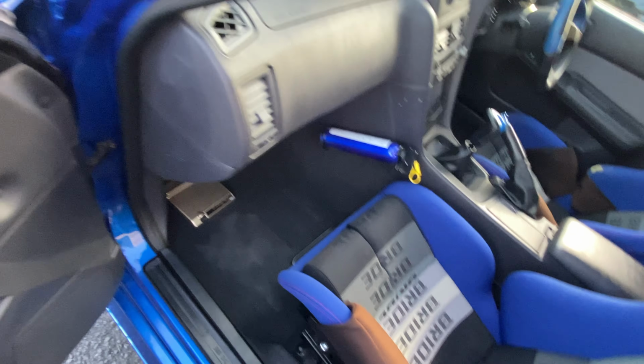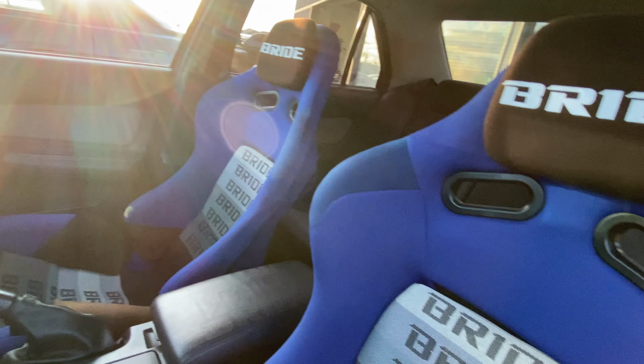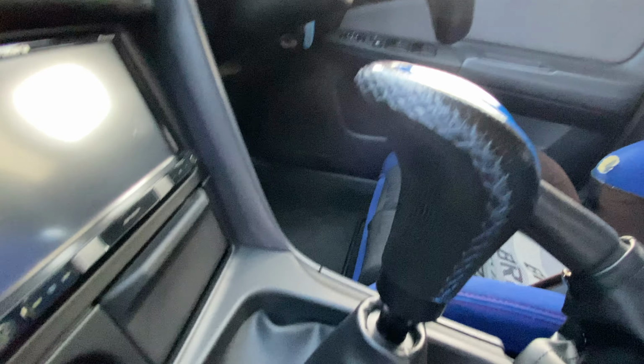No cracks on the dash that I can see before I sit in the Bride seat. I got a picture of the driver's seat, which has damage from getting in and out. You might want to put a patch there. And it had Bride stickers on the cover here that were taken off, and the residue is still there. Other than that, it's clean. The shift knob is super tall.